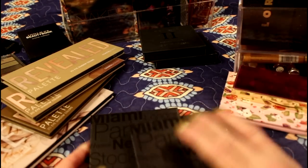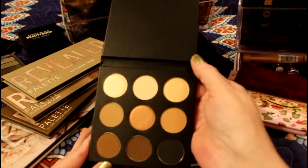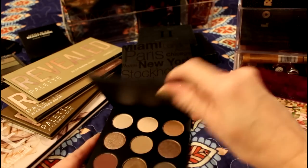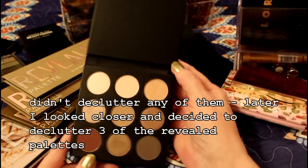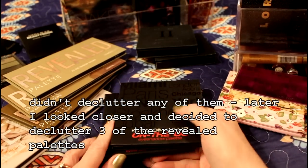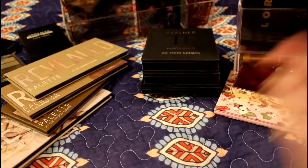And then I have these two. These are pretty nice. Got these in BoxyCharm boxes. And these are really beautiful, but I haven't used them. I didn't use that one. I don't think I used this one. I'm not sure. Let's see. No, I didn't use this. This is actually the prettier of the two. I didn't use this one. I swatched this color though. So I might be parting ways with these four. I'm not sure. I'm really seriously thinking about it.